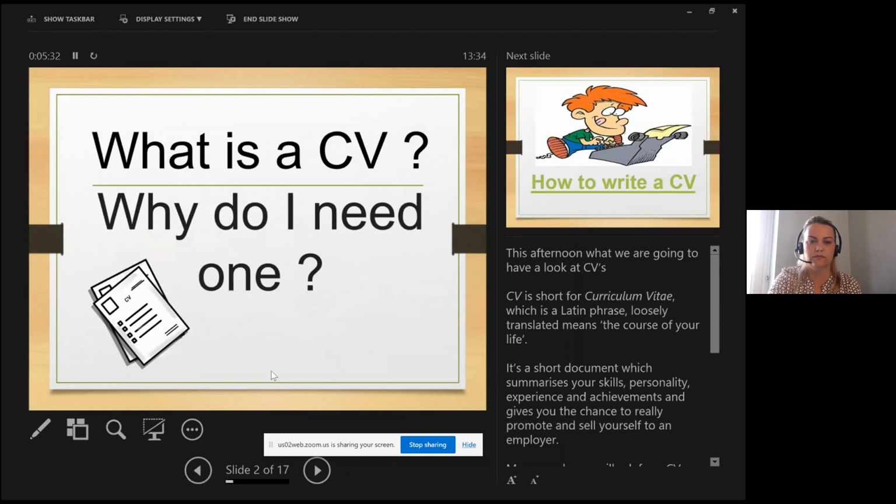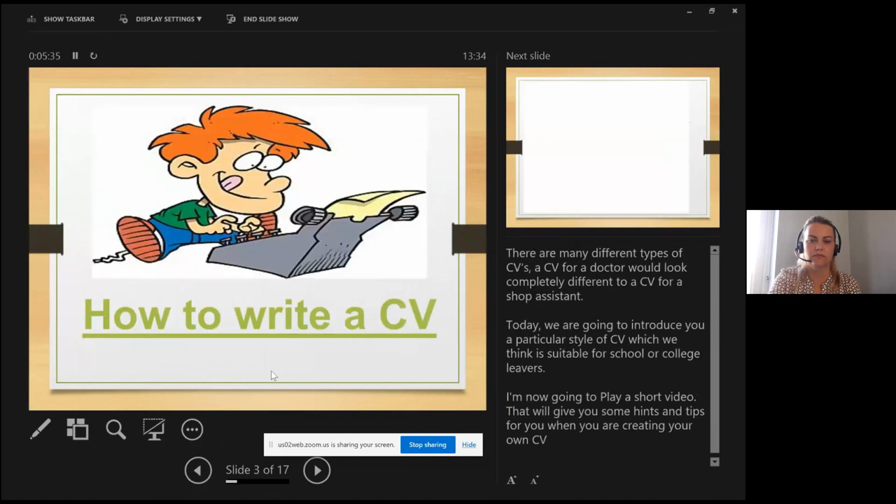Next slide. There are many different types of CVs. A CV for a doctor will look very different from a CV for maybe a shop assistant or somebody working in a warehouse. You can imagine they've got lots of different skills, haven't they? So every time you do something, achieve something, or have an experience that's relevant to careers and employment, you should be noting that down and recording it so it can be added to your CV. It should always be updated. Any job that you apply for, it should be changed, updated and tailored to that particular job. I'm going to help you with that in a minute.